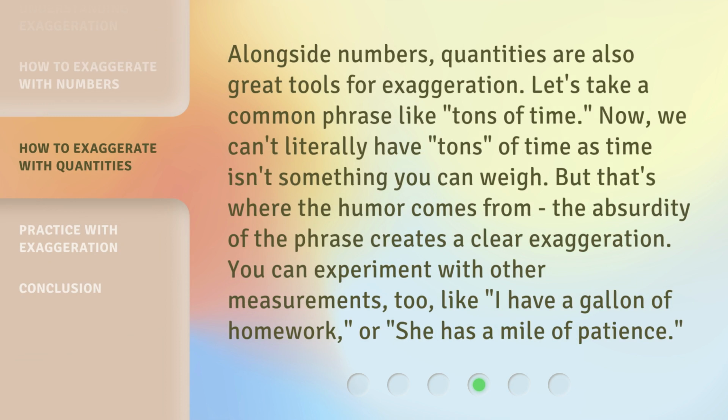Alongside numbers, quantities are also great tools for exaggeration. Let's take a common phrase like, "tons of time." Now, we can't literally have tons of time, as time isn't something you can weigh. But that's where the humor comes from. The absurdity of the phrase creates a clear exaggeration. You can experiment with other measurements, too, like, "I have a gallon of homework," or, "She has a mile of patience."